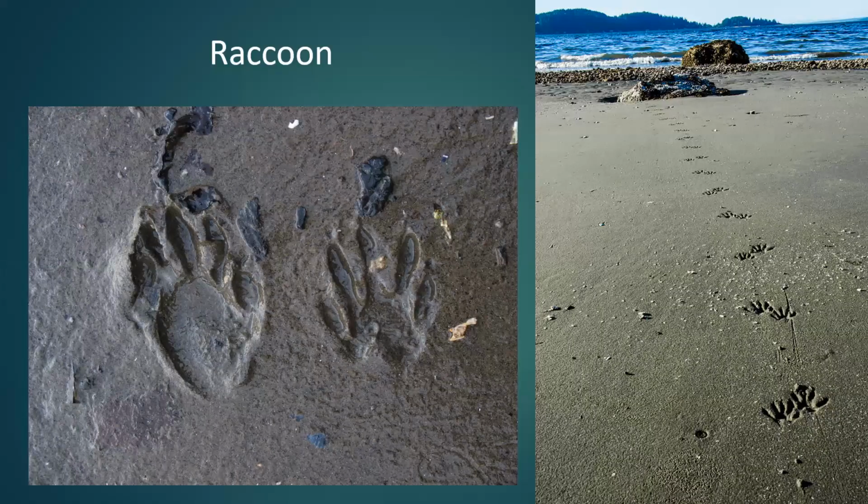All right, now let's get into some easier tracks. All right, look how distinctive these are, raccoon tracks. And this is the typical way you'll see raccoons. And this changes by the way they move. But raccoons are one animal that walks around out there like us. They're plantigrade. So they actually walk on flat feet as opposed to all these animals we've been talking about before, digitigrade. They run on their toes.